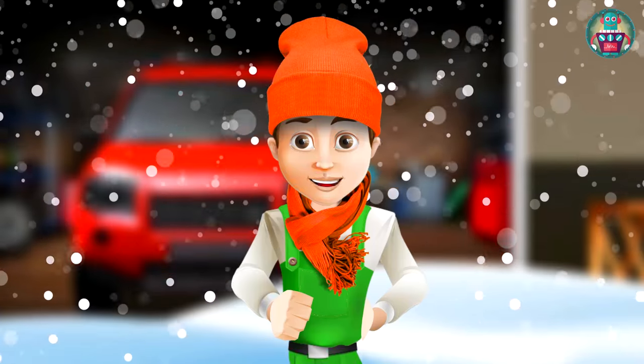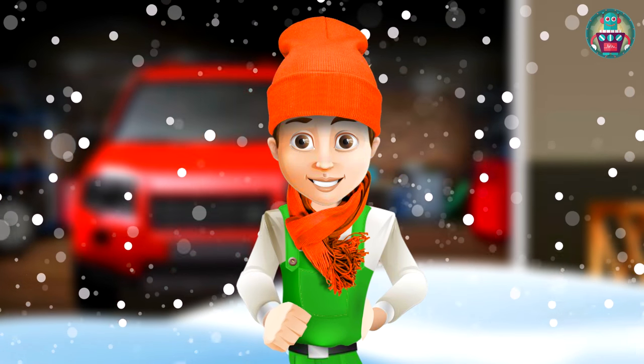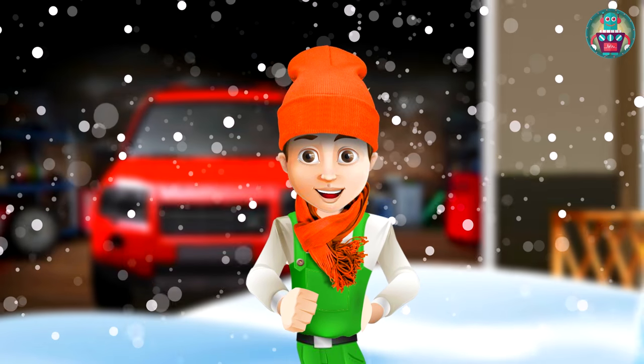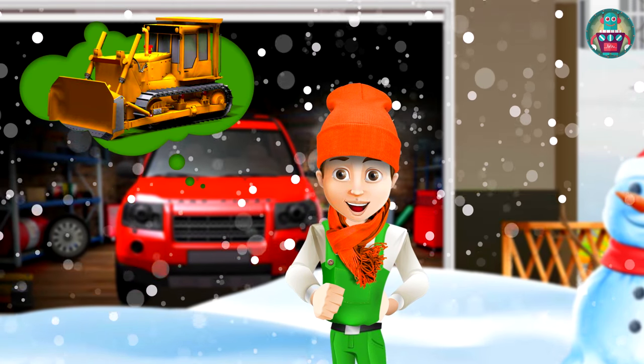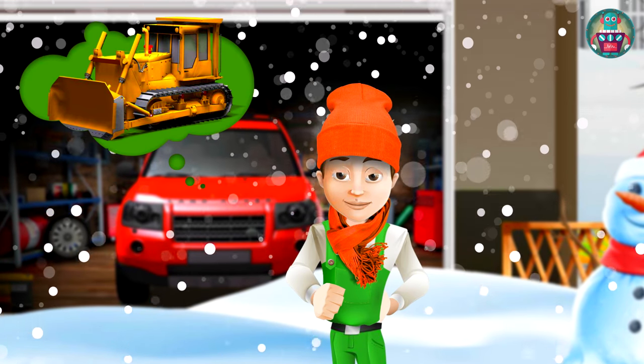It will be easier to drive on the snowy roads, but today, even I will not be able to get into the city. There is so much snow. However, I know what to do. I called the bulldozer. It will come and clean the road from the snow, so I and other drivers will be able to get to the city with no problems.